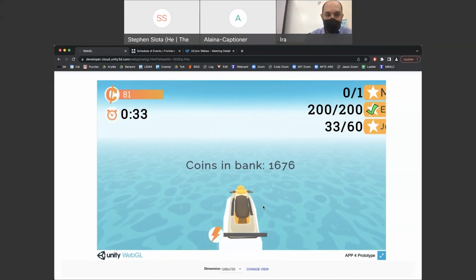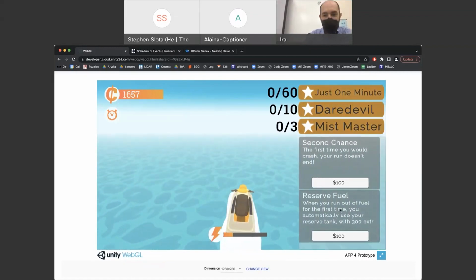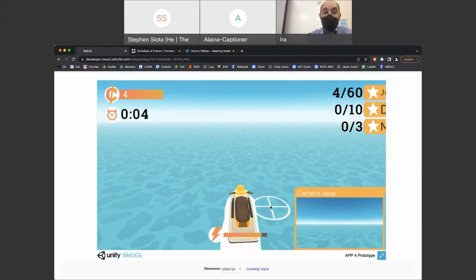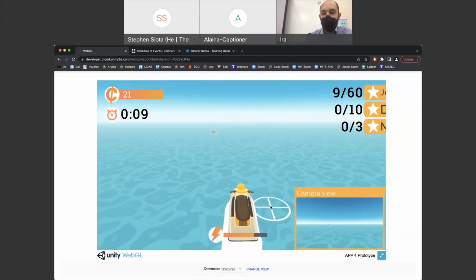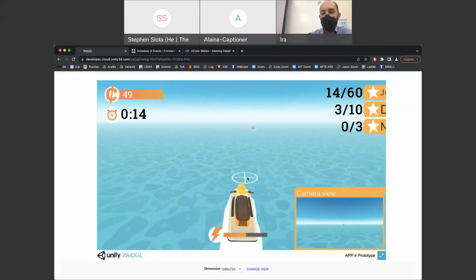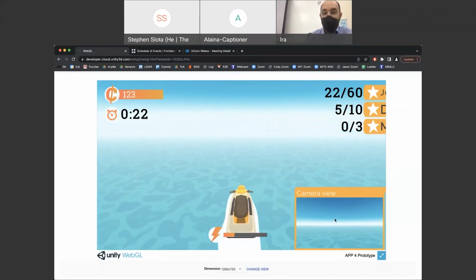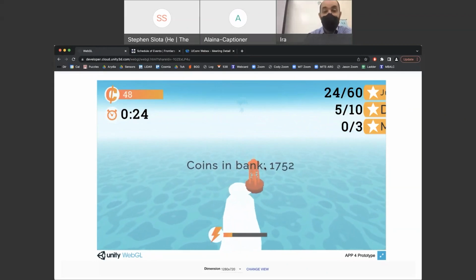So I'll show you the upgrade. Let me buy a camera, and now I can get some power-ups and things like that. I have missions that I'm trying to complete. You can buy them with your currency, earned by playing. It's self-contained. This is giving you in the bottom right a picture-in-picture view of what the jet ski is seeing. It does have sensing abilities.